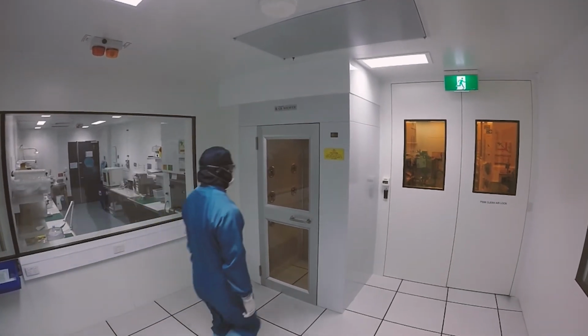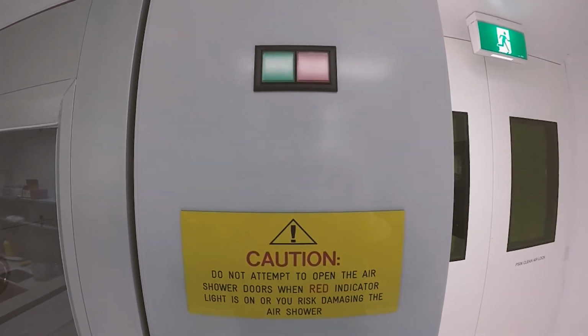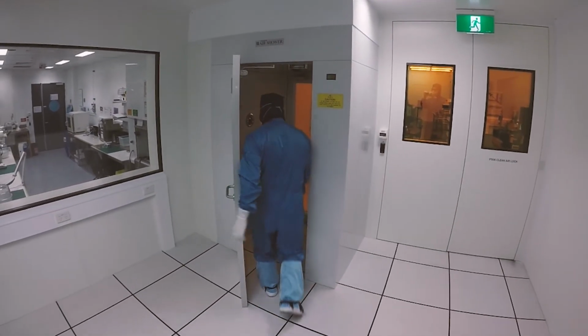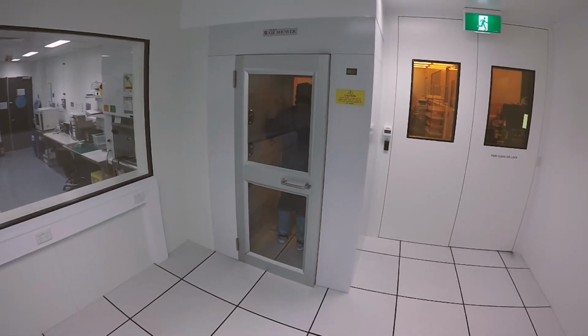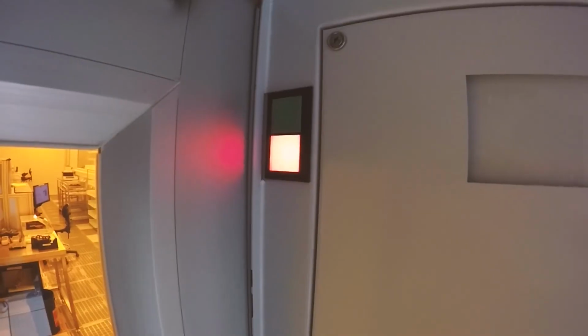The air shower must be used to enter the Class 100 cleanroom. Do not attempt to open the door to the air shower if the red light is illuminated. When ready, step into the air shower one at a time and wait for the fans to stop and the red light to go out before exiting into the Class 100 cleanroom.